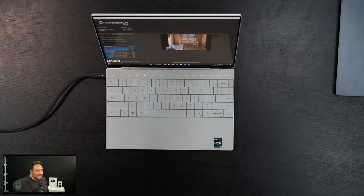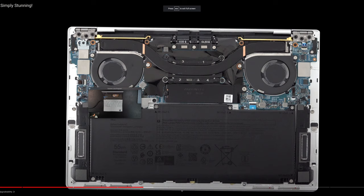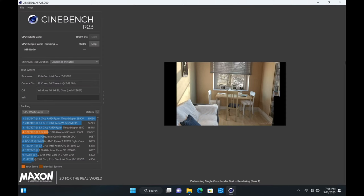And I can bring it onto the stream here. Let's see here. And that's it right there. Magic. That's the internals. There's the SSD, and there are the speakers on there, and then there's, of course, the battery. Okay, there you go. All right, so let's see where we are.